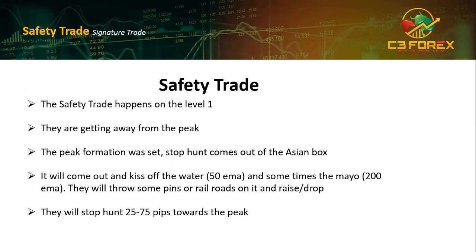All right, so once the anchor was set, the peak formation was set, they're going level one consolidation. So they will set an anchor, right? They're going level one consolidation. They come out of the Asian range, and they give you a stop hunt towards the peak formation out of level one consolidation, and they rise price to level two. That's your safety trade.